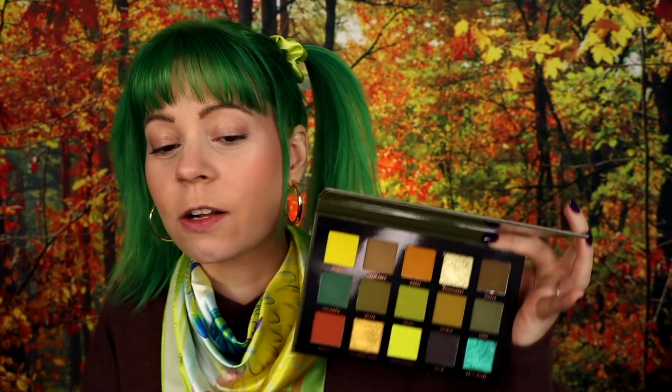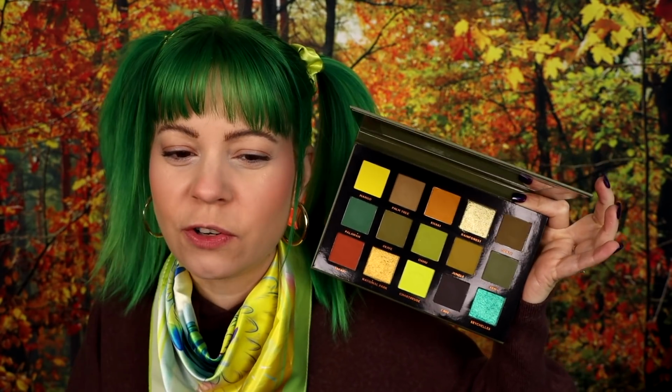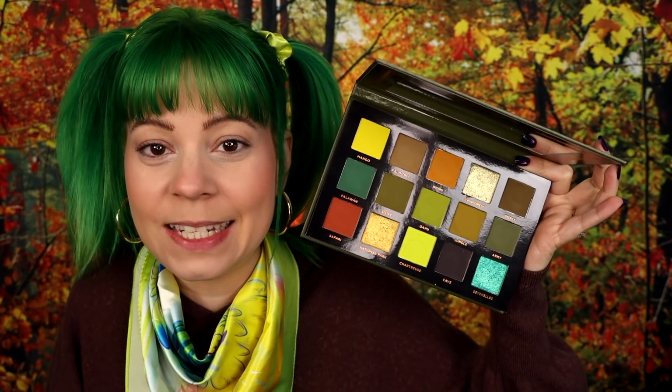I mean, like I said, the color story in this palette just screams me. And it's so fall, it goes so deep, it's so bright and so grungy at the same time. Like, oh my god, it just makes me so happy looking at this, and we're just gonna test it out. We're gonna see what the quality is like.